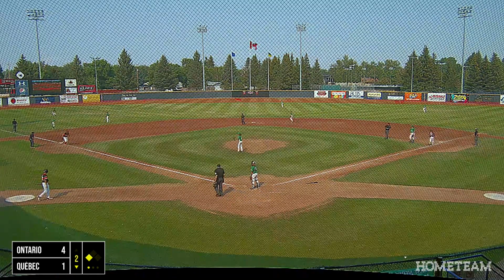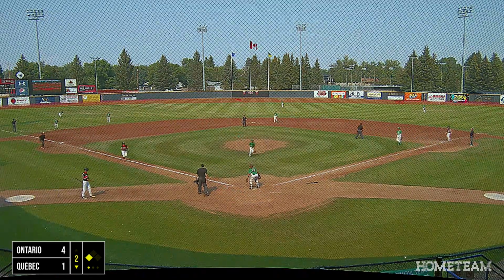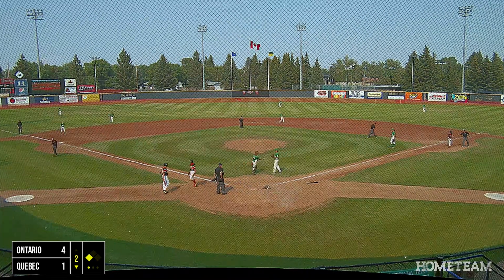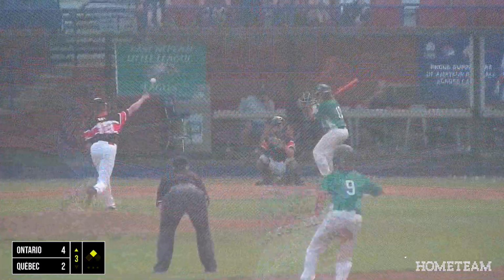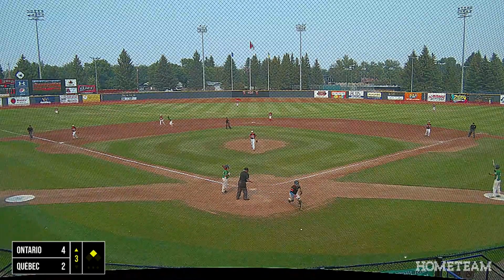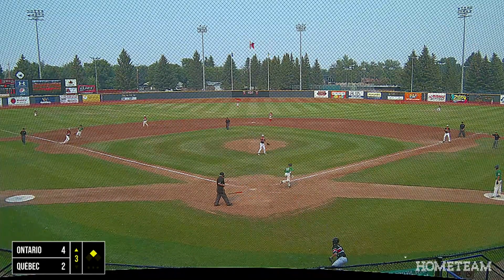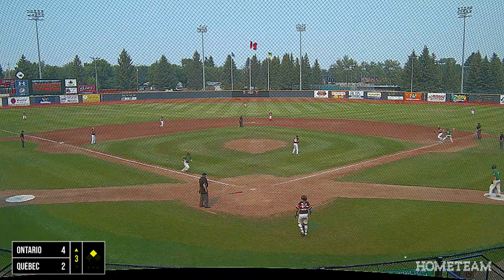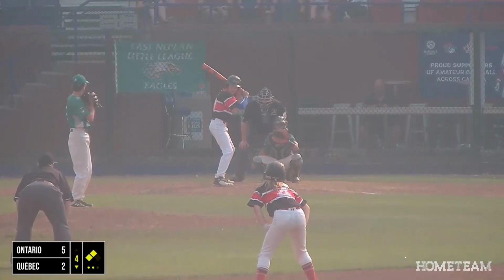There is a pop-up into left. Runner is going to try to tag for this. That's the second out of the inning. Throw home is just a little off. And they complete the strikeout over to first.